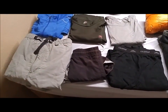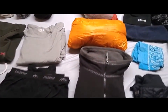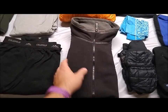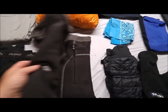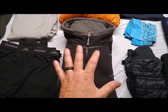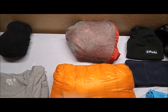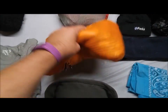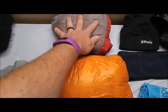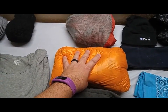So this right here is my entire clothing system with the exception of my layering system. One of the things I'm going to bring is a fleece short sleeve. So this is one of those things that don't have any sleeves at all. Jacket. This will be my mid layer if I start getting cold. And then I'll have my windbreaker and then my down jacket, which actually always goes underneath my windbreaker so that if it rains I don't get this wet because they're hard to dry.